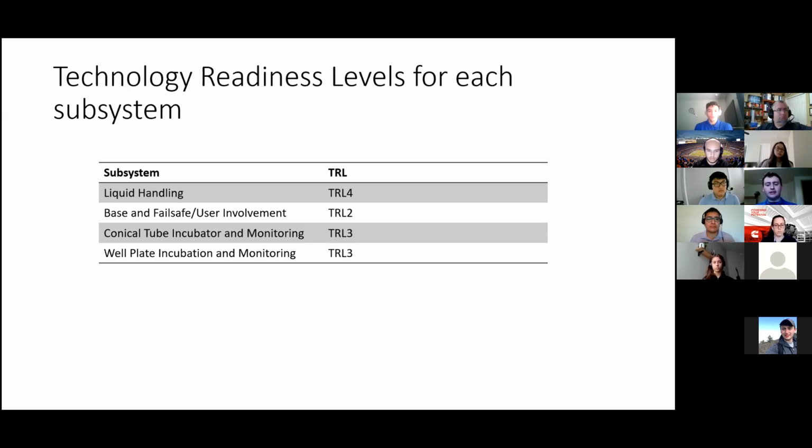Our liquid handling system consists of an off-the-shelf gripper pipette, which translates along an 80-20 frame. The key elements of this system have been demonstrated numerous times with 3D printers and automated pipetting machines. So our liquid handling system is rated at TRL level 4.